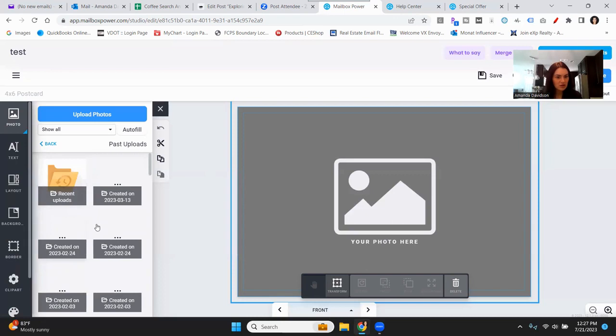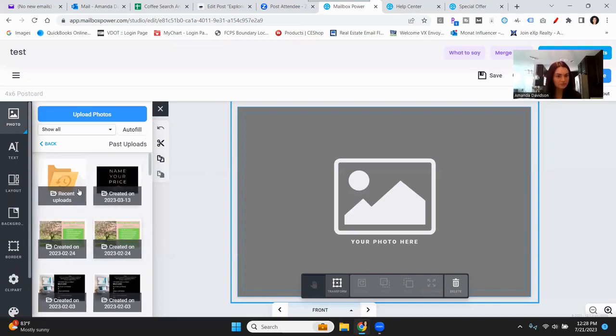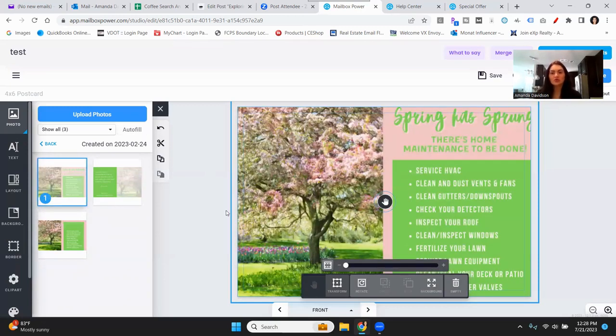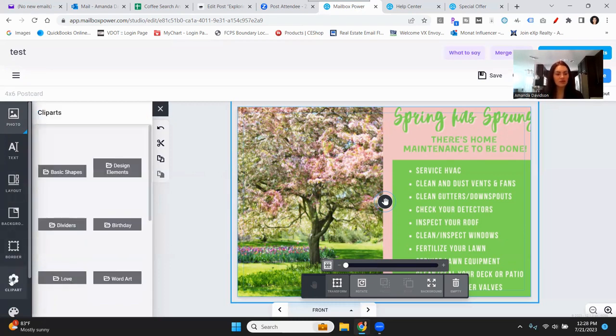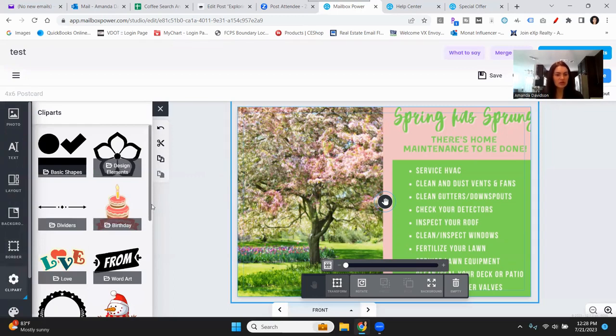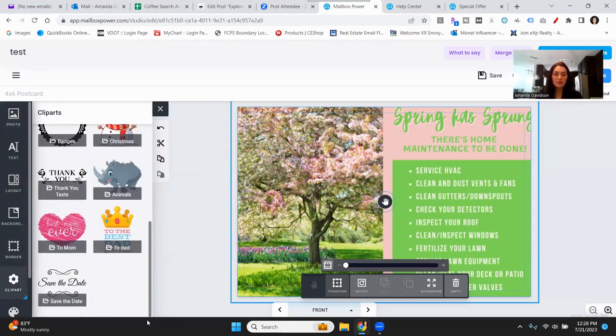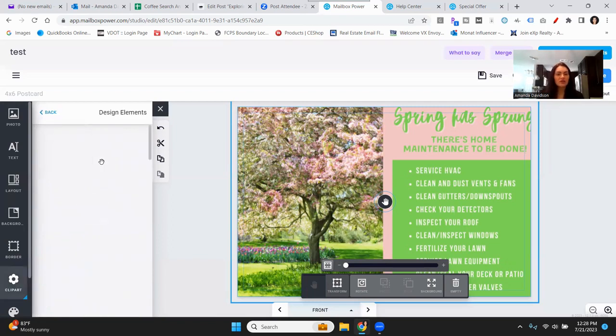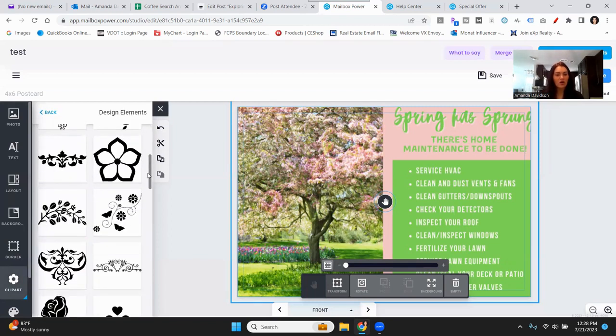Let me see if I can just pick one. This is one that we did. This is spring maintenance, sorry. So as you can see, this was already set up. I just uploaded this earlier this year and then sent it out to those that I wanted to send it to. I did not come in and design everything because I'm going to show you the clip art. It's not terrible, but it doesn't go with my brand. It's not what I would want going out in my name. So it's just not something that I personally find all that useful.